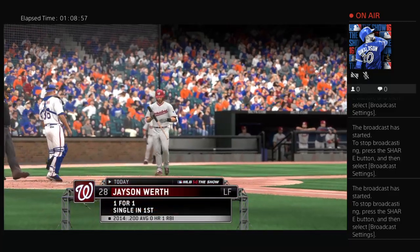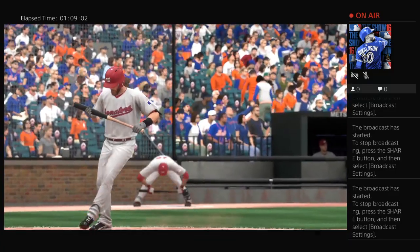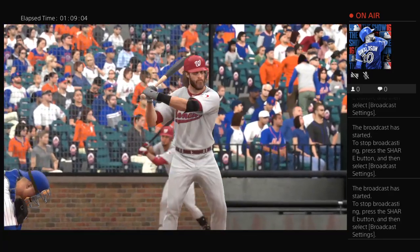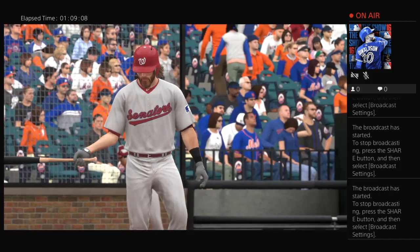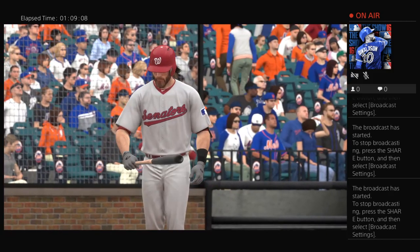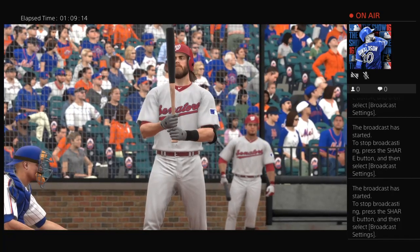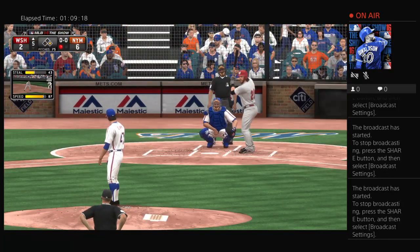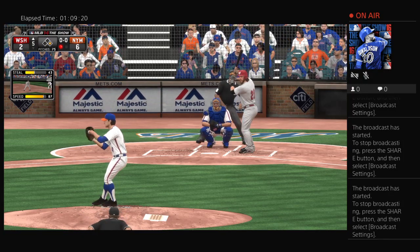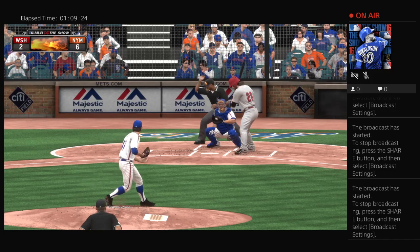Jayson Werth will step forward now following the walk as he'll hit with a definite speed threat at first and one away. You can bet he's going to see some fastballs in this at-bat. I'd be looking dead red. Let's get through here. In there, and it's 0-1.